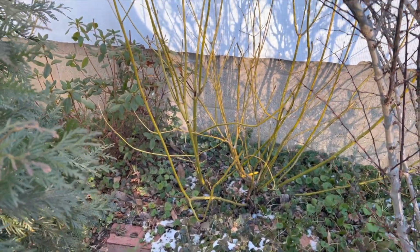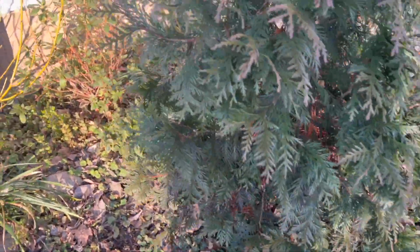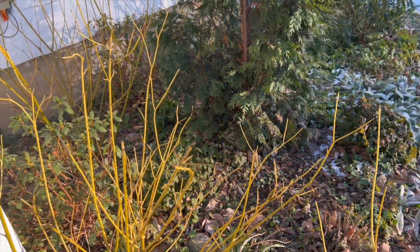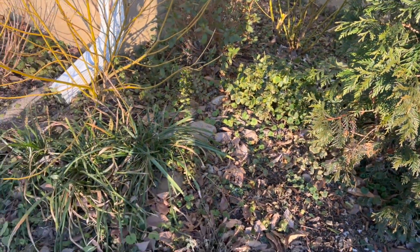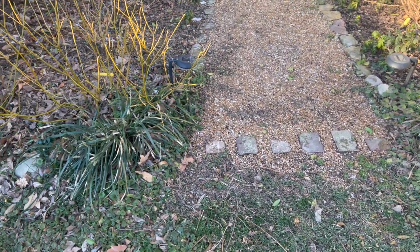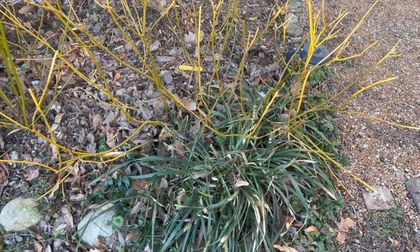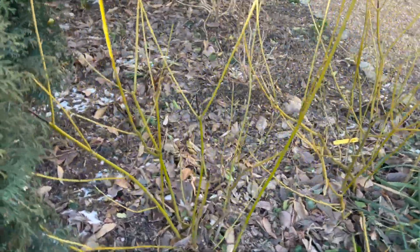Some beautiful yellow dogwoods. They look beautiful in the winter. They're yellow branches. I'm gonna turn this way. See how beautiful that looks? And then on this other side, as we get to the entrance into the backyard, have some more liriope, some more yellow dogwoods that look beautiful.